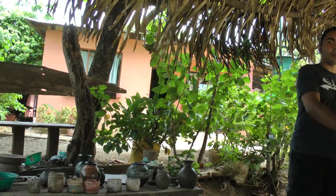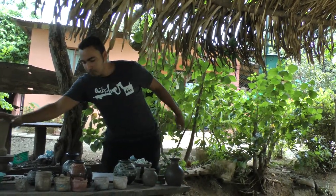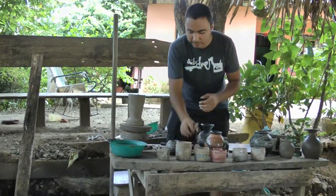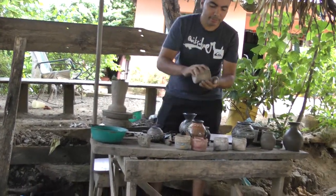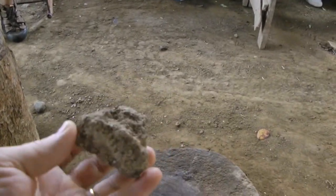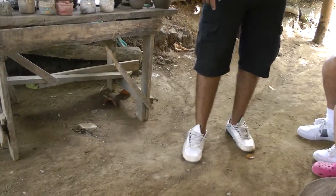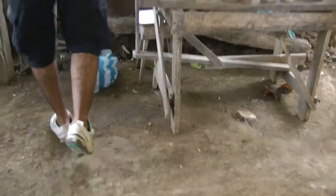Feel it, please, it's hard, like a rock. We get it from mountains like that. We pulverize it first, we put it on this piece of wood. We call it a pilon. We use a bigger piece, really big, and by hand, we crush it. Just by hand, no machines. And look, it's clay after. Very, very fine. Feel it, please. So fine. Oh, yeah, that is just like dust.